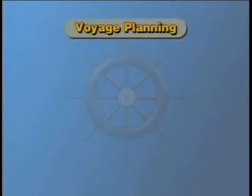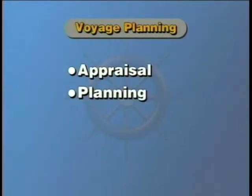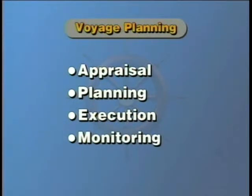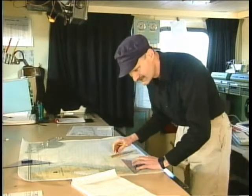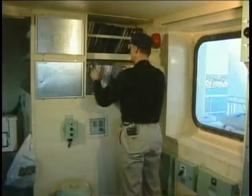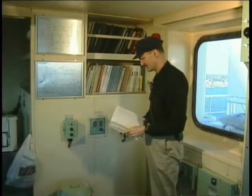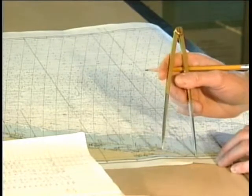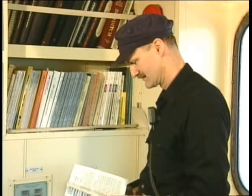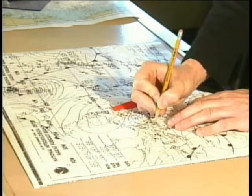There are 4 distinct stages in the planning and achievement of a safe passage: appraisal, planning, execution, and monitoring. Actual formation of the voyage plan begins with appraisal. This is the process of gathering together all data relative to the contemplated voyage. It should include navigational information shown on charts and found in publications. References should also be made to climatic data and meteorological information.